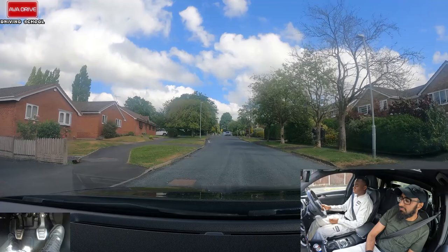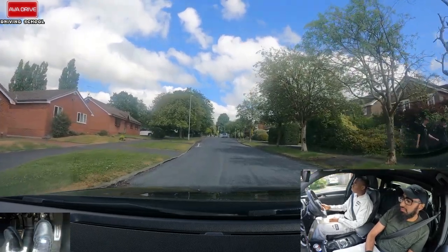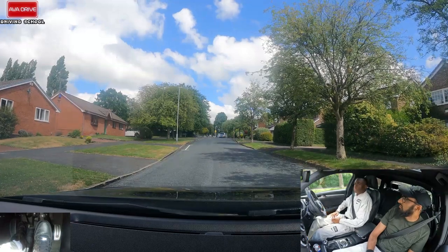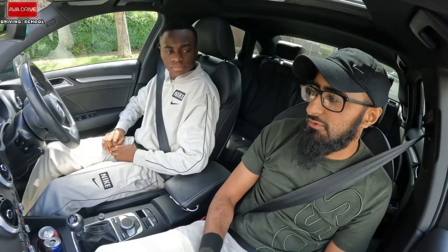And gently stop, with your clutch in straight away. Once you brake a bit, put your clutch in straight away. That's it. Let's see if you can move off. Give a bit of gas.